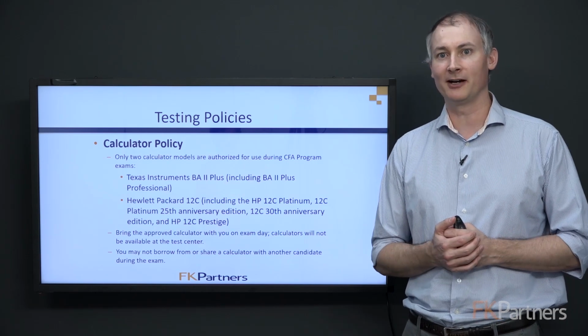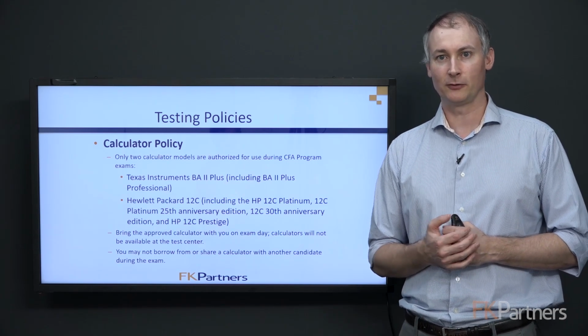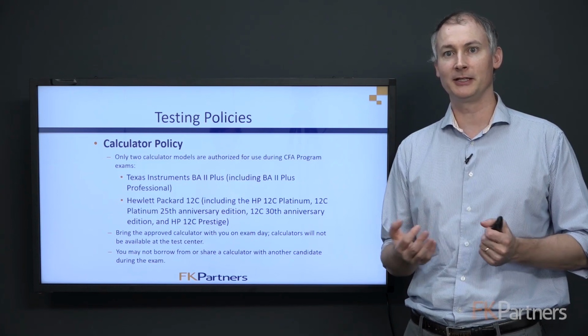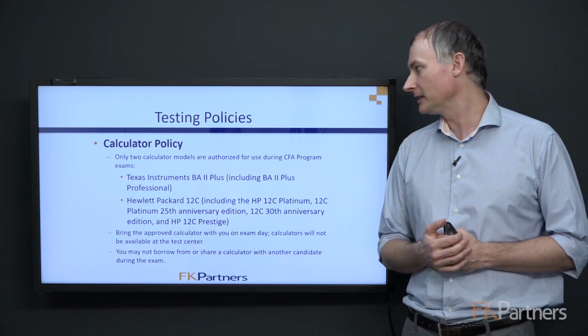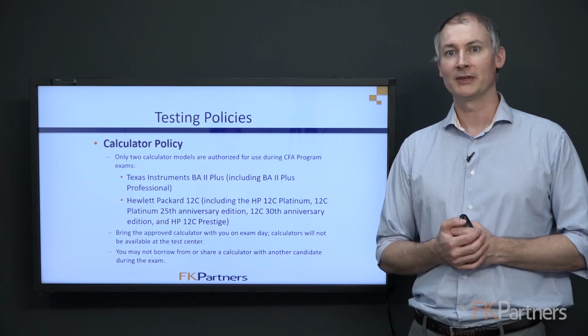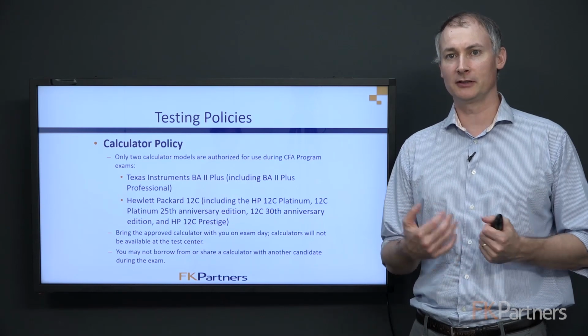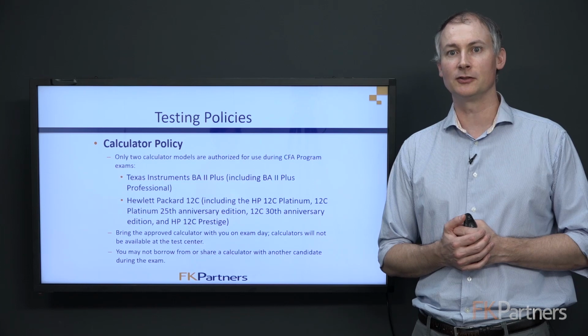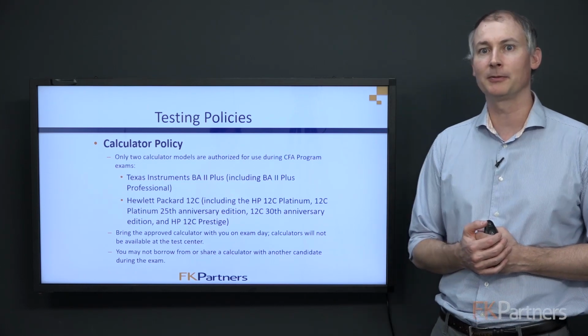I think you all know by now there's a calculator policy for the exams, and you need to use an approved calculator, which would be either the Texas Instruments BA II Plus or the Hewlett-Packard HP 12C. So make sure that you're using a calculator that is approved, of course, by the CFA Institute. They're very strict about their calculator policy.